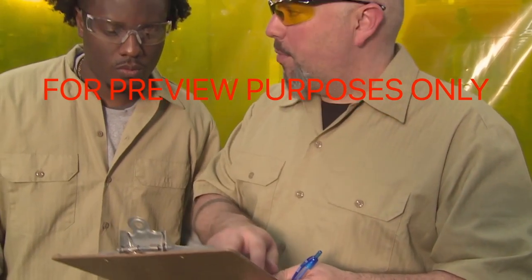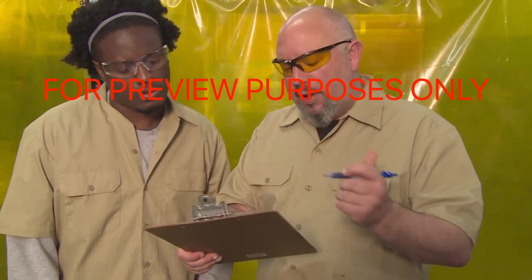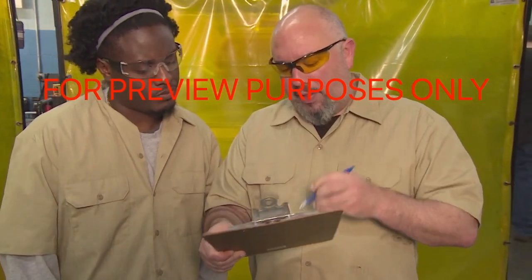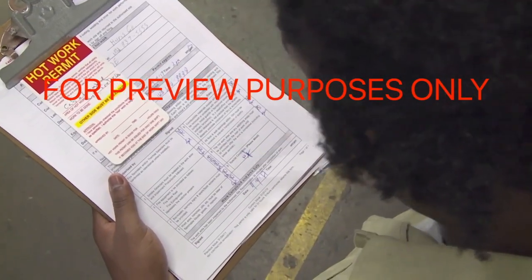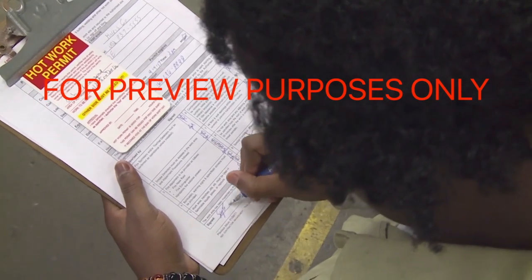The permit also ensures accountability by requiring the names of the hot work operator and the fire watch personnel, in addition to the signature of the hot work fire safety manager. This leaves no doubt about the responsibility each one has for maintaining a fire-safe environment.